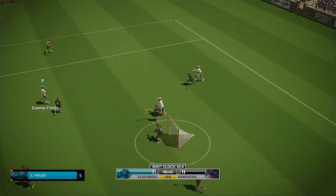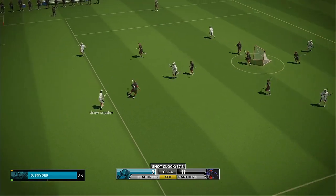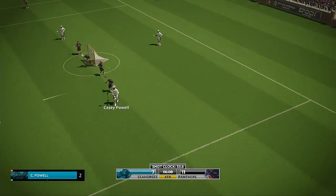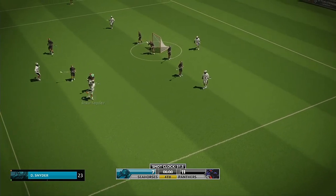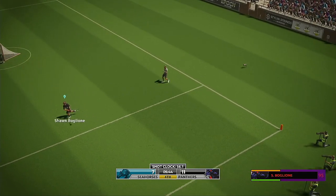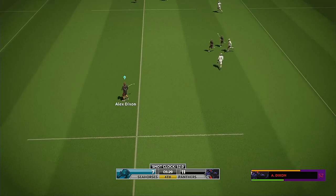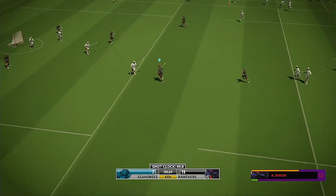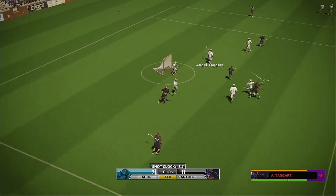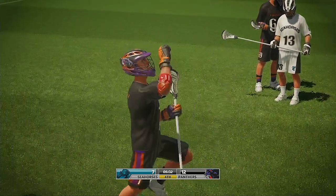Left side right. Connor. Left side center. Left side left. Left side center. And he shoots. Saved by the goalie. They keep shooting at him, and he keeps catching them. What a game he's having. Ellison has time, and he sticks it.